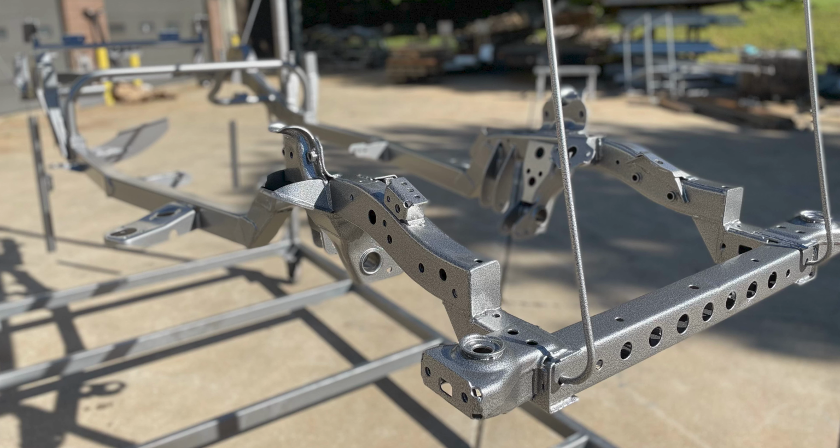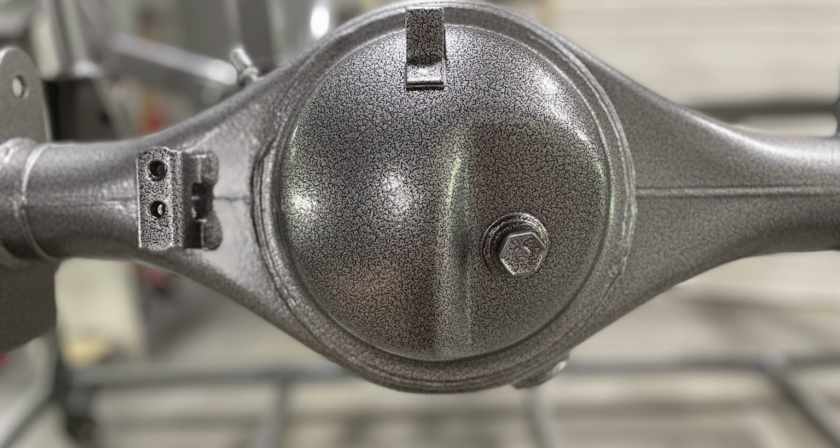Nothing has been untouched on this truck. The whole frame from front to rear has been powder coated from Mount Airy Coatings. I mean, there's not been one bolt not touched on this truck.